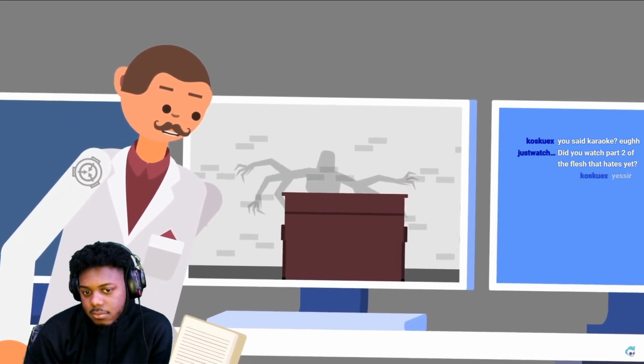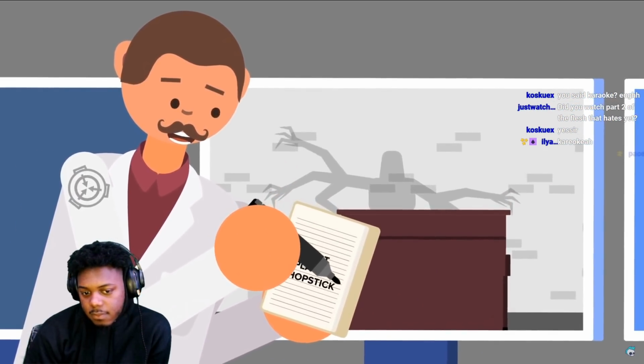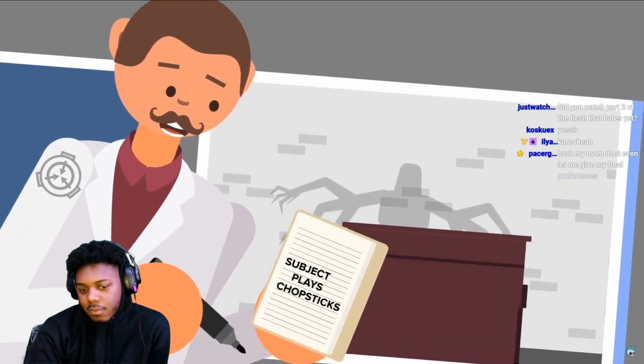SCP-5031's new creative side didn't stop there though, as the creature quickly learned to play chopsticks in only 2 days once a piano was introduced into the enclosure.